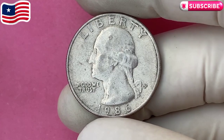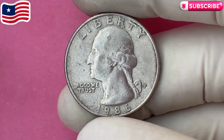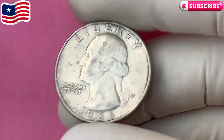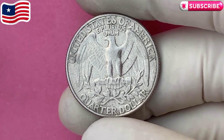Next, we're focusing on a coin you probably have in your pocket or your coin jar, the 1986 Philadelphia Mint Washington quarter dollar. At first glance, it may look like a typical quarter, but stick around because this coin hides some incredible value that might blow your mind.